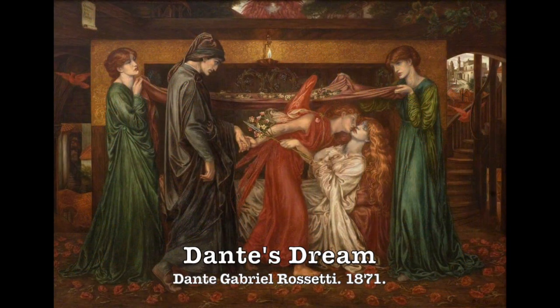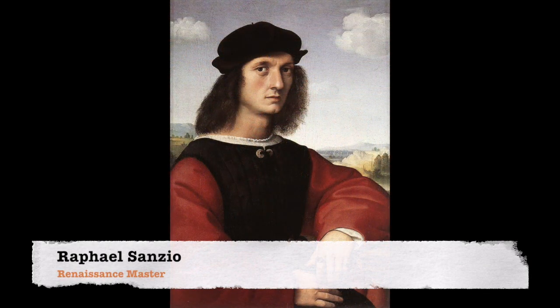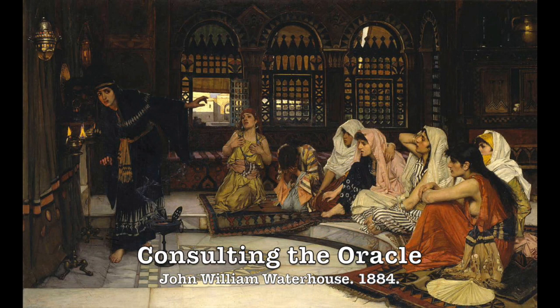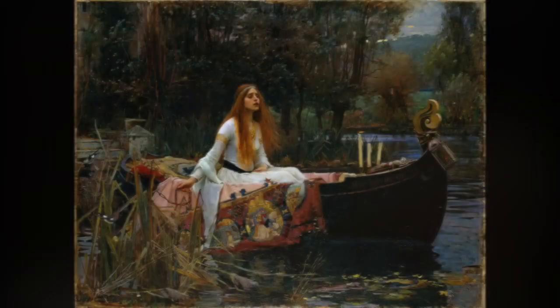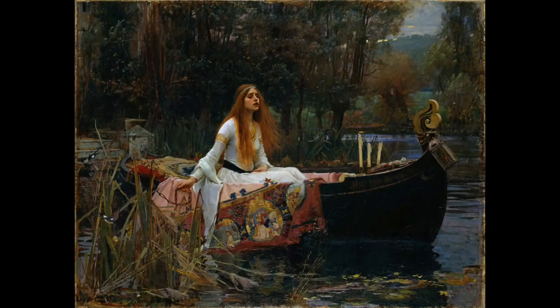This is a group that rejected what is considered the more mechanical approach adopted by various artists that preceded Raphael Sanzio from the Renaissance, hence the name Pre-Raphaelite. And they would put a focus on life and literature and often use historical items and costumes for accuracy of the past. Yeah, I mean, it was definitely special.